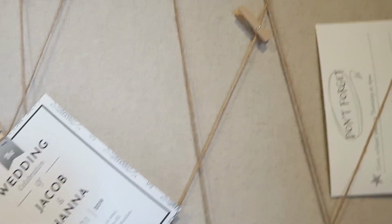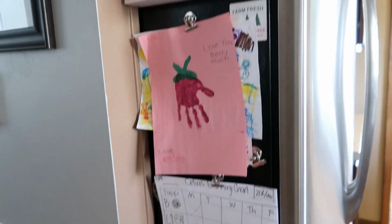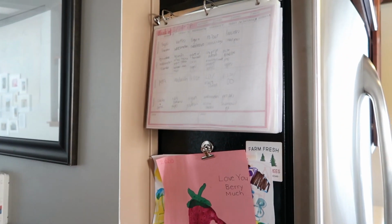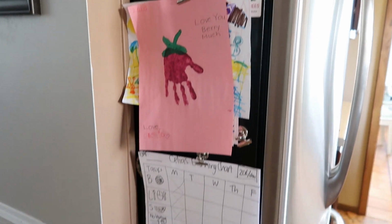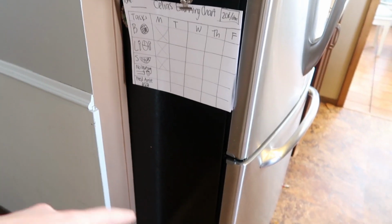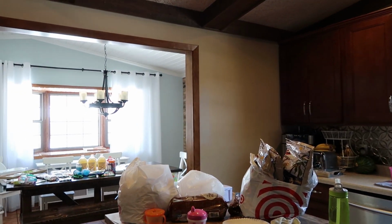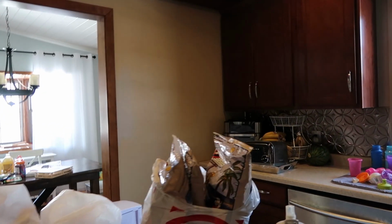I like this because we don't have anywhere in our kitchen to hang stuff like school pictures or stuff like that. The only spot we have is this little tiny part here that's magnetic, because this part's not magnetic. And I mostly have my meal plan and stuff here, more practical stuff, and I can't put anything lower because Bryony will rip it off. So I thought it'd be nice to have a place to put report cards and invitations and stuff like that to make it feel more homey.